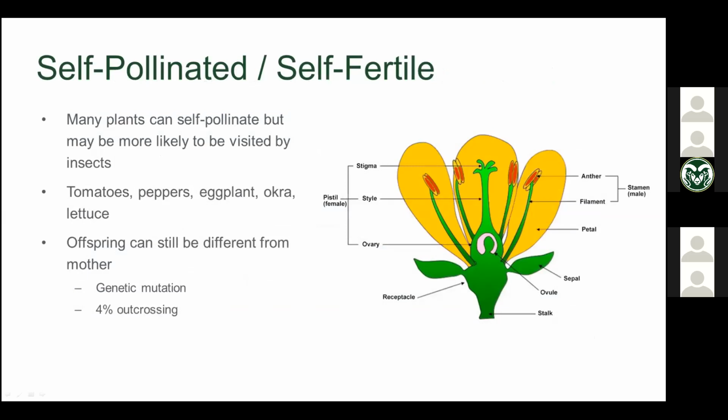So in comparison to a pea that's going to be pollinated before the flower even opens, there are lots of plants that are self-fertile. They absolutely can self-pollinate, but they may be more likely to be visited by insects. And this is essentially flowers of plants that are just more open and more appealing to insects. So in this category, we take tomatoes, peppers, eggplant, okra, lettuce. And so the more likely they are to be visited by insects, the more likely you are to get some outcrossing.